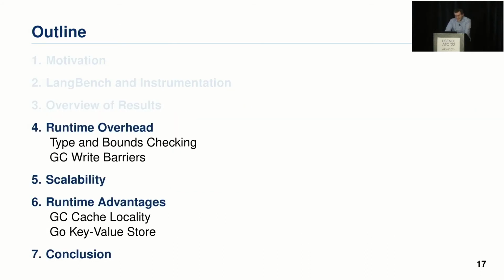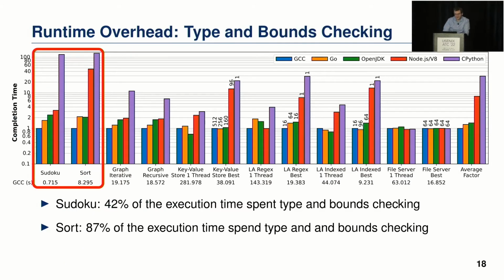Now, I'll explain each of the findings. I'll first explain the sources of runtime overhead, namely the type and bounds checking and GC write barriers. Then, I'll explain the scalability limitations of CPython and V8. And finally, I'll discuss the runtime advantages before I conclude. So first, let's look at runtime overhead. We found a major source of V8's overhead to come from type and bounds checking.